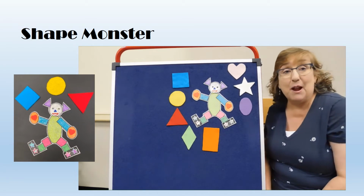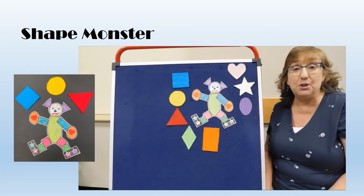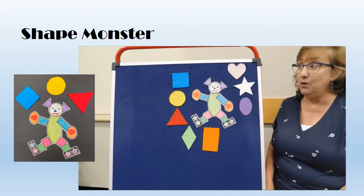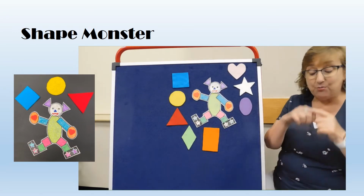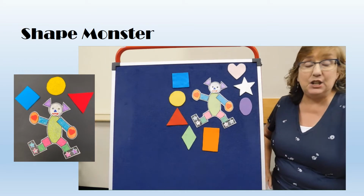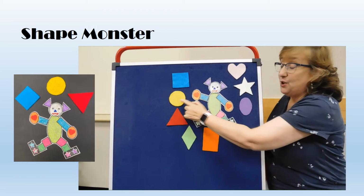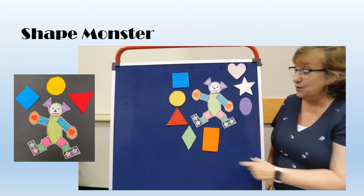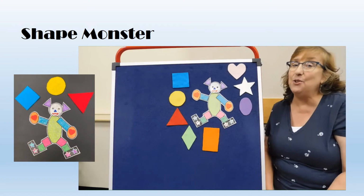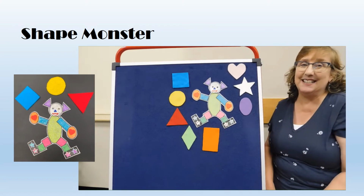Why don't you look around where you are and see what shapes you can find? My flannel board is a rectangle. My ring is an oval. What other shapes do we see? Do you see something that's a circle at your house? Or do you see a diamond or a star? I bet if you keep looking, you'll find some shapes.